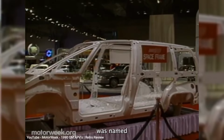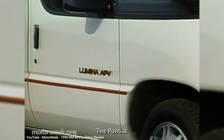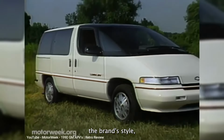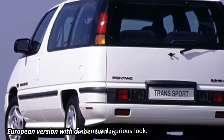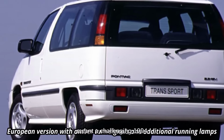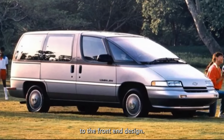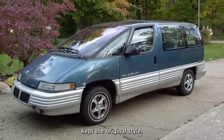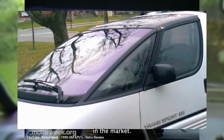The Chevrolet version was named after the Lumina sedan, but it didn't share any similarities. The Pontiac Transport continued the brand style, earning the nickname Pontiac of minivans. The Oldsmobile Silhouette aimed for a more luxurious look, but its unique body shape made it challenging. In 1994, Chevrolet and Pontiac made changes to the front-end design, while Oldsmobile kept the original style. Meanwhile, Chrysler's minivans remained popular in the market.